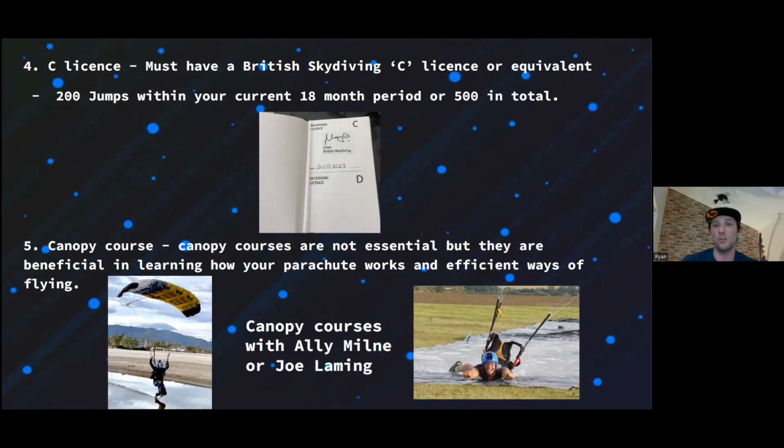Going on to a canopy course is a really good way to learn how to fly your canopy. When you are flying a wingsuit, you tend to open quite a lot further away from jump run, from where you would expect to be under canopy normally. So learning canopy courses, and at Langar they do a bunch of different ones. So through Ali or Joe, you can get onto these courses, learn how to fly, learn techniques on how to fly your canopy that works the most efficient way in order for you to land back on the drop zone. Now that is the most important thing, is landing back safely, back on your intended landing area.